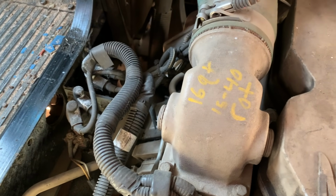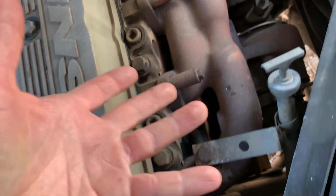Yeah, and it probably hasn't run in a second, so it hasn't really pumped. Yeah, maybe. I don't know, actually, because there's a lot of fresh stuff laying around here. It doesn't look that bad. Like, mechanically, it doesn't look like they took anything apart.